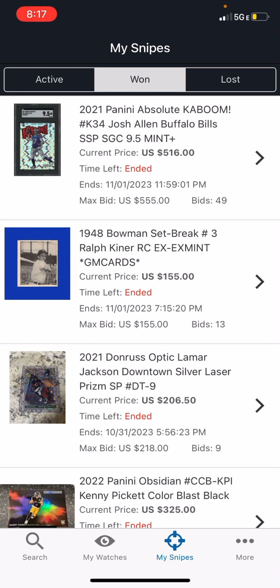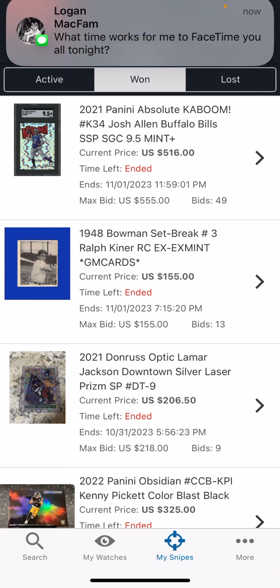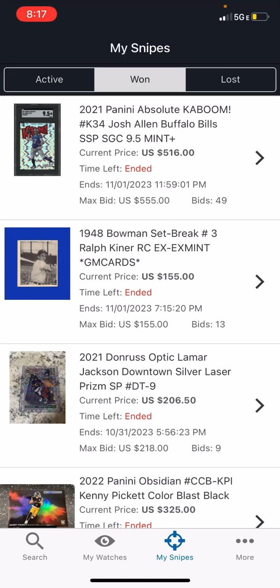I set my snipe at what I was willing to pay. And remember, a snipe basically wins it for the best price that you can. So in other words, my max bid was $555. It puts in a bid with 3 seconds left, just high enough for me to win. So whatever the max bid is, it's not going to waste your money. It's not going to go through at $555. It's going to go through at the auction price needed to win it, right?